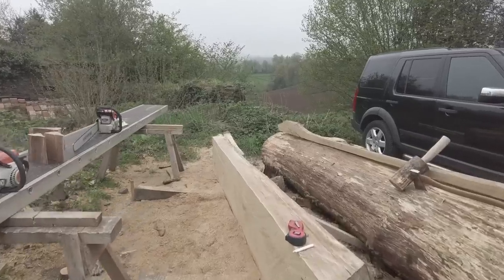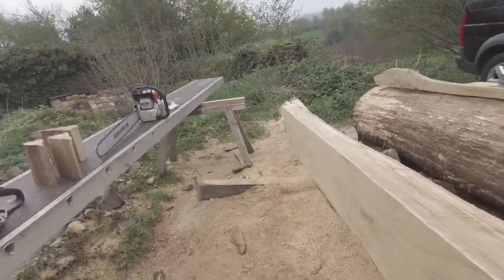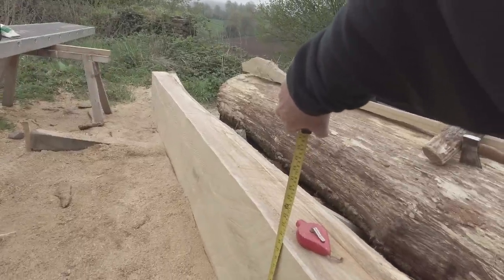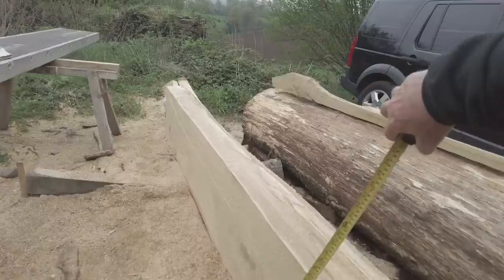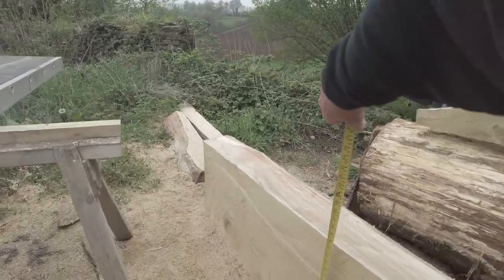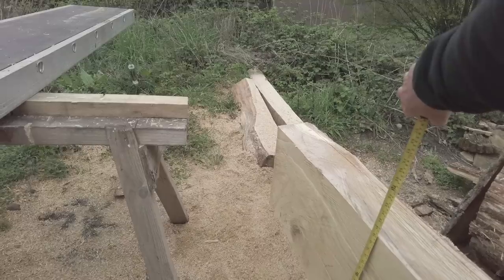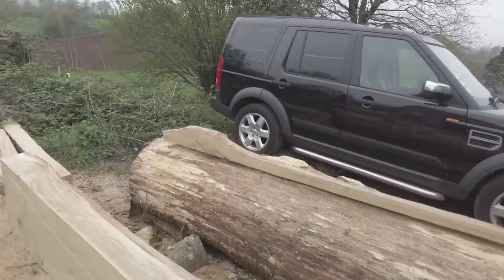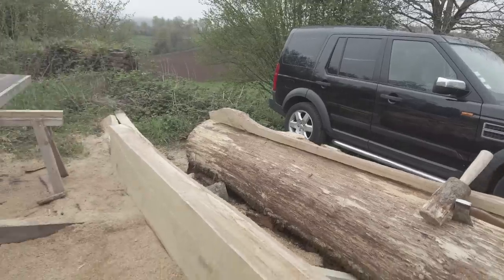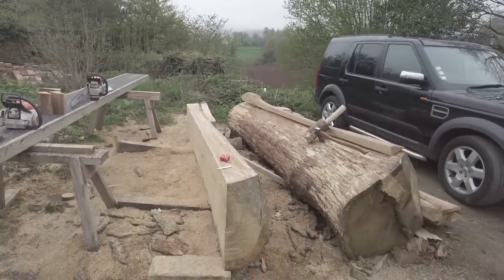Let's have a little check. I hadn't even looked at the depth of this yet. Hang on, just get my tape. So, let's just come out of the way. 20 and a quarter. Let's get in there. Where is it? Yeah, I'm definitely going to get 3 out of there, and it'll probably leave me with a 4x5 slab or section, if you like.